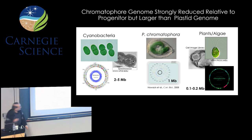Now, if you look at the DNA in the presumed progenitor cyanobacteria, it's between 2 to 5 megabases. If you look at the DNA in a chloroplast, it's usually between 0.1 and 0.2 megabases. But if you isolate the DNA from the chromatophore, you find it's 1 megabase. So it's right in between. It's an organelle that's in the process of reducing its DNA.